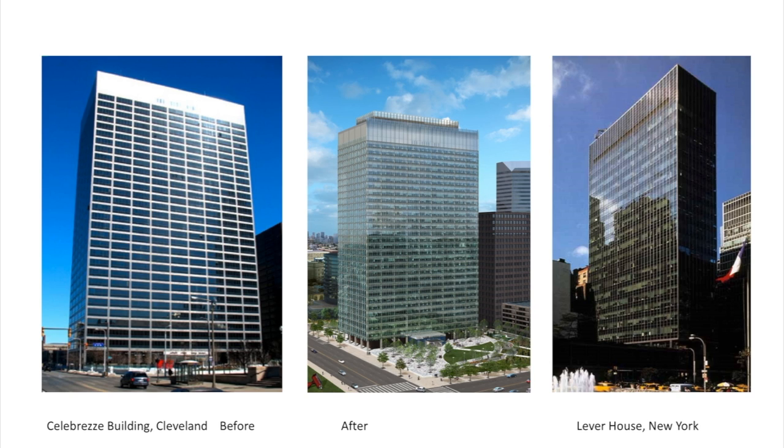And for instance, in this case, they determined that the best way to make this building more sustainable and serve their needs was to overclad it. So the middle photo is actually a new skin that was dropped over the original building and makes it much more energy efficient and enables them to run this building as a much more profitable, energy efficient, and pleasant environment to be in.